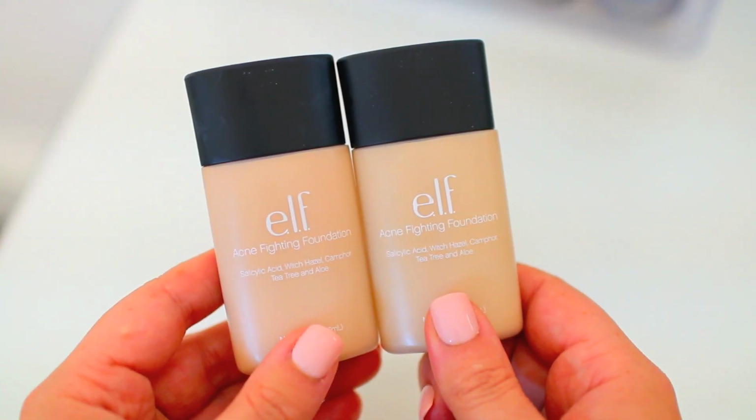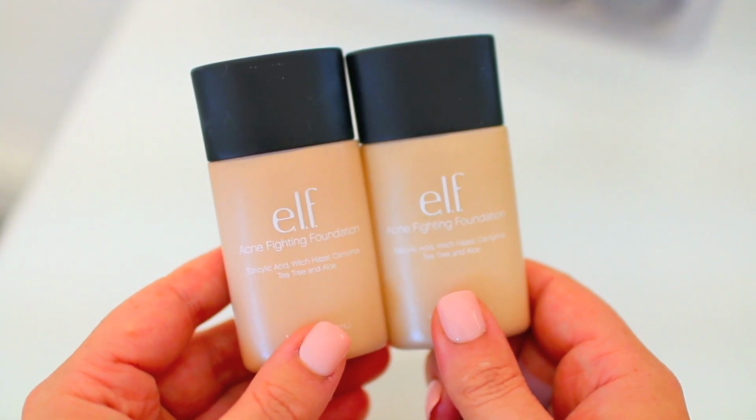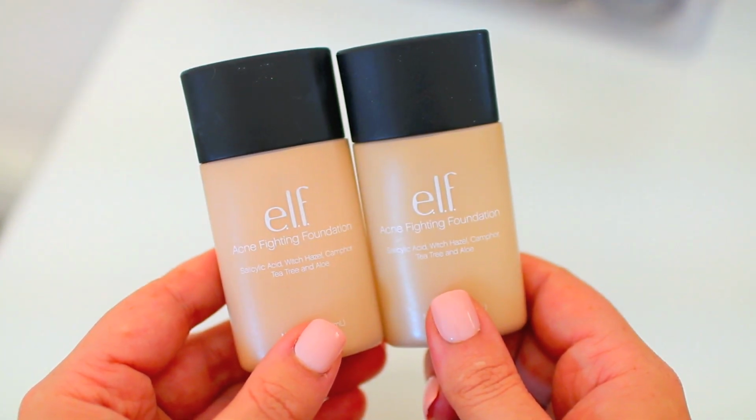I am going to be trying the e.l.f. Acne Fighting Foundation this month. I'm not sure which shade is going to match me, but I do have two, and a lot of you guys told me that this is your favorite, so I can't wait to try it out.